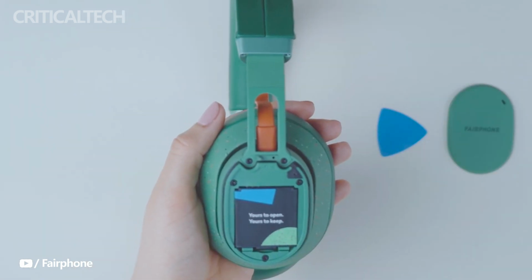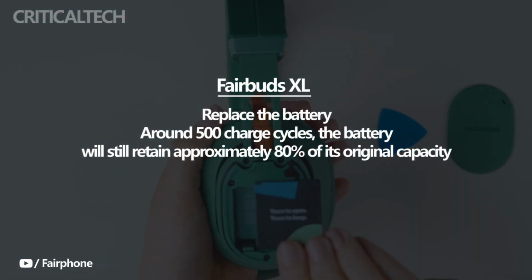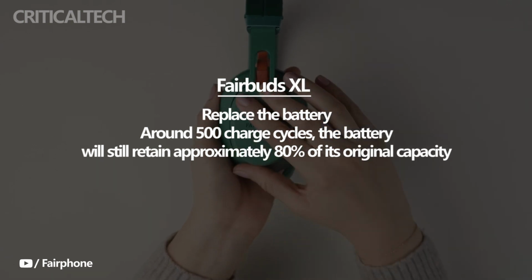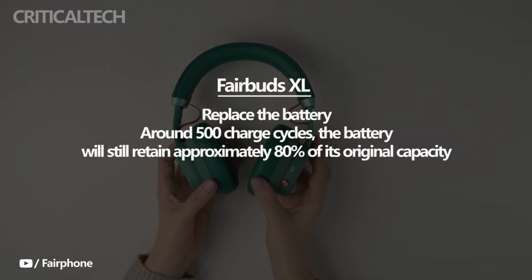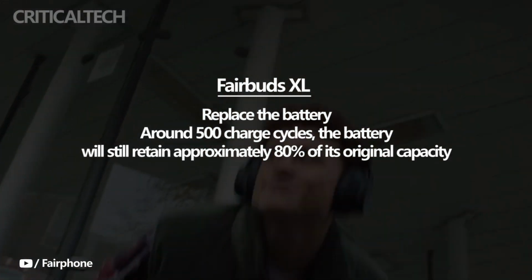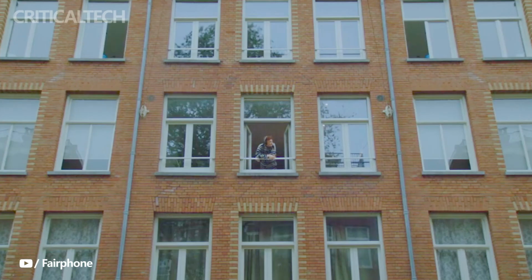Additionally, the Fairbuds XL headphones allow users to replace the battery when it starts to show signs of decreased capacity. Over time, batteries tend to lose some of their charging capability, but with the Fairbuds XL, users can simply swap the battery out for a new one, ensuring that they can continue enjoying the headphones at their full potential. Fairphone estimates that after around 500 charge cycles, the battery will still retain approximately 80% of its original capacity, making it a reliable and long-lasting component.